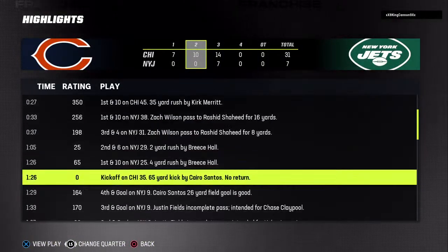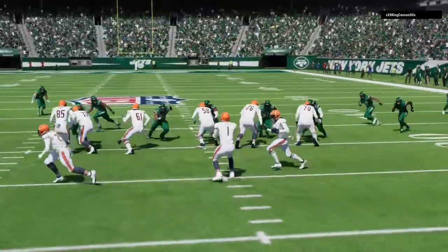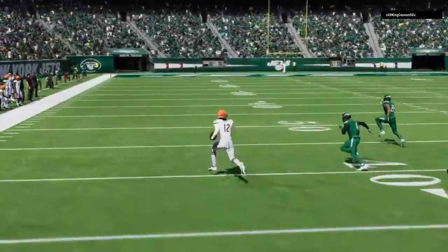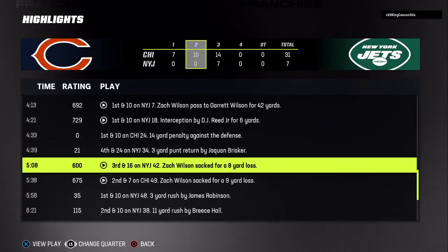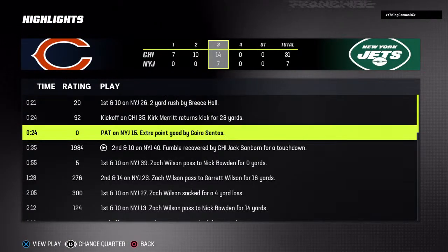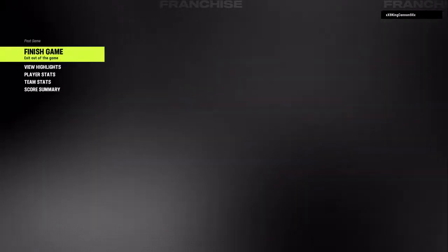So for the Bears, they continue to make their case for the playoffs as they move to 9-3. And they'll return home next week to take on the Green Bay Packers. Meanwhile, for the Jets, it's starting to look like it won't be their year as they drop to 5-6. They'll be off to Minneapolis next week for a look.